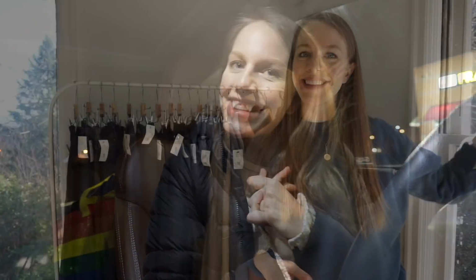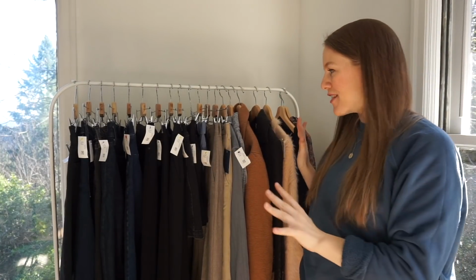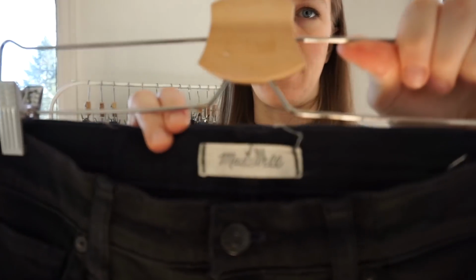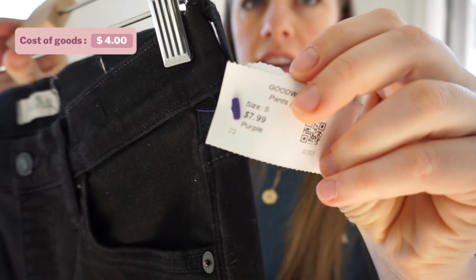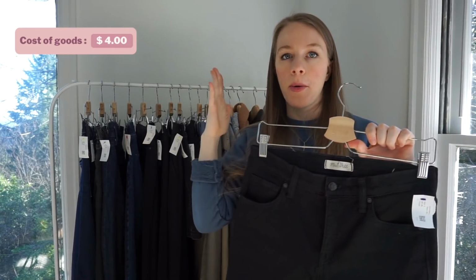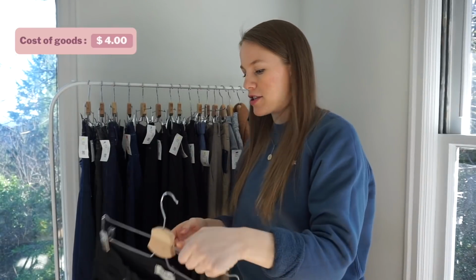All right. Okay, time for the haul, and I got a bunch of items I'm really excited to show y'all. Okay, so let's start here. First one is Madewell, and this was half off. It was $7.99. Purple tags were half off. I'm not only going to share with y'all what I found, but also my projected sales price, my projected profit, and my projected profit margin.